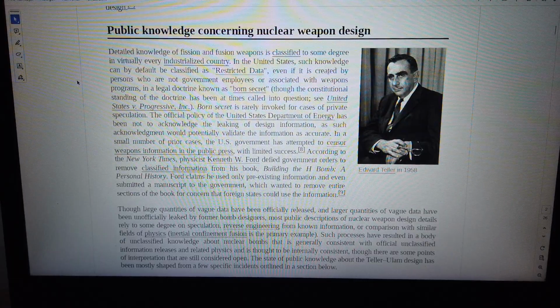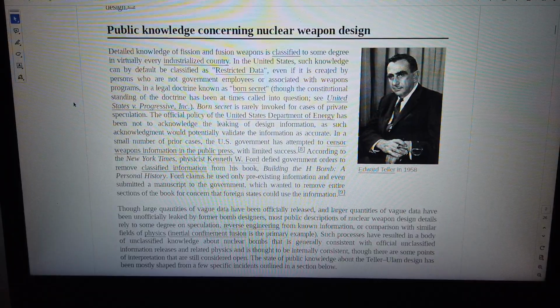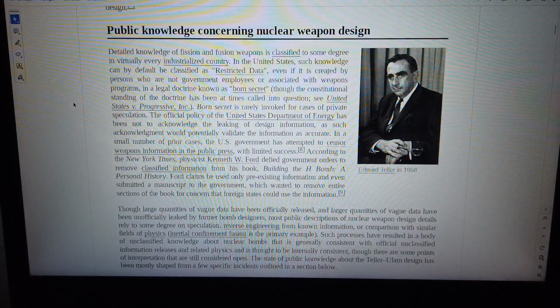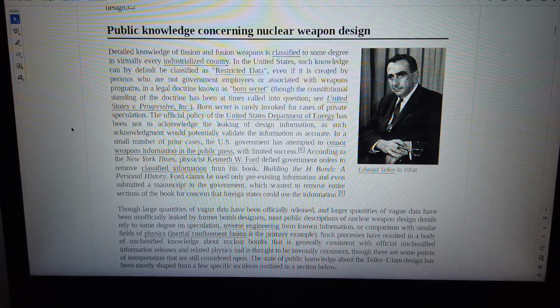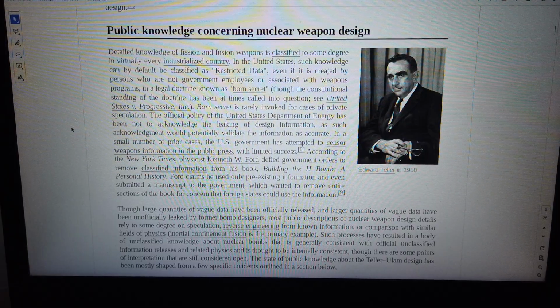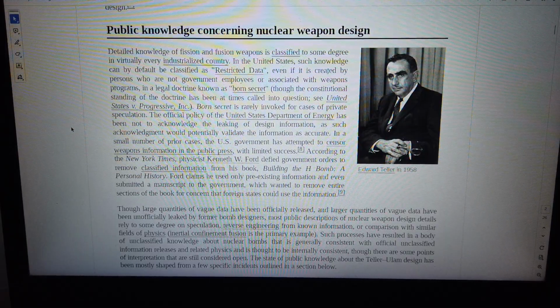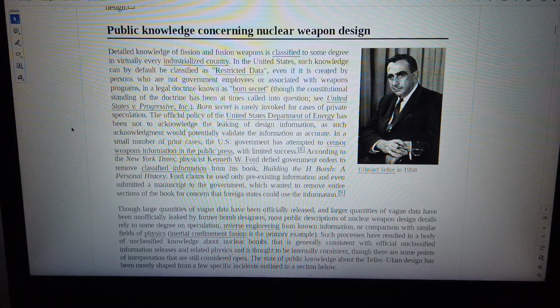See United States v. Progressive, Inc. Born Secret is rarely invoked for cases of private speculation. The official policy of the United States Department of Energy has been not to acknowledge the leaking of design information, as such acknowledgement would potentially validate the information as accurate. In a small number of prior cases, the U.S. government has attempted to censor weapons information in the public press, with limited success.